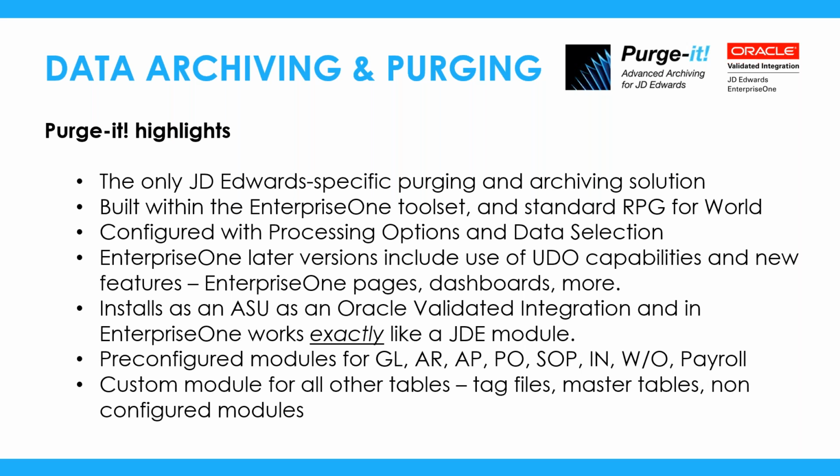It comes pre-configured with modules, and by modules, I mean archive and purge modules, and built-in routines, and built-in standard editing for general ledger, accounts receivable, accounts payable, procurement, sales order, inventory, work orders, and payroll. So when you're looking at getting rid of your data, you want to go after your main transactional files first and foremost. I was looking at a client the other day that was coming up to a terabyte of data just on their F0911 GL master transaction file. Another one we looked at had in the vicinity of 400 million records in their manufacturing messages table. When you get to the point where you've got that many records, you're slowing down performance, and making backups and other things a lot more difficult.